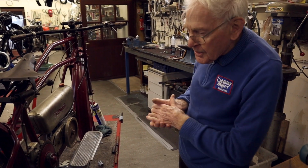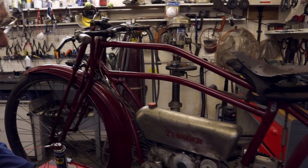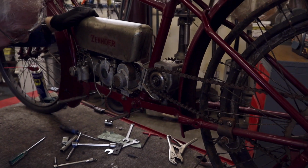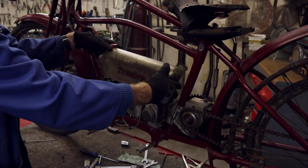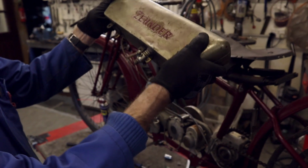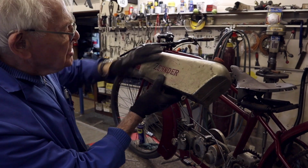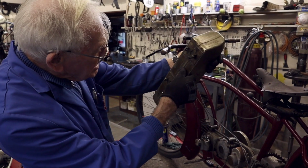I'm going to drop the engine out, so we'll have a look at the engine. Let's see, we'll get the tank off first, so we need to get that unhooked there, and then there's little bolts through there, so we need to get those out of the way. Right, that should come off now. We've done the fuel. So there's the little Zender tank. It's the original. So we'll get my man Terry Hall on the case just to get those little dents out, because that's absolutely outstanding condition.